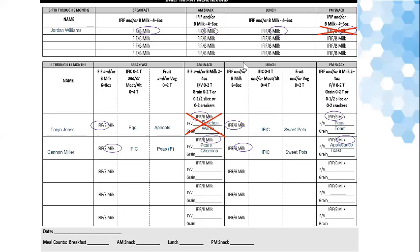So we have to take one of these away. So think about this just for a minute. Which one of these meals or snacks would you take away as the 4th meal? I'm going to give you just a couple minutes just to think about this in your head.